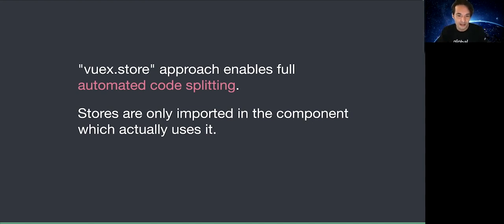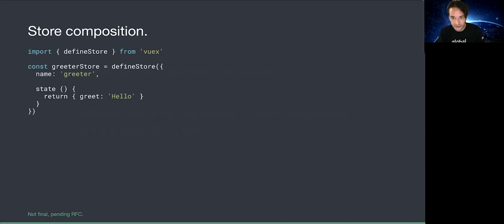Now we know how to define a store and use it, but how can we use a store inside another store? In current Vuex, you can use modules to do that, but in Vuex 5, we don't have modules anymore. So how can we do this? Well, we use store composition. Let's say we have this greeter store, and we want to use it inside the previously defined counter store.